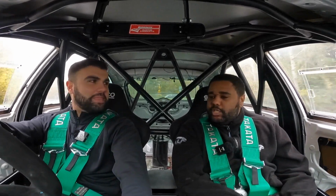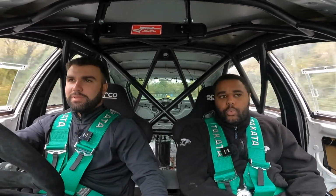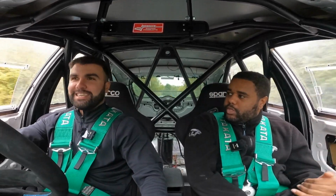You literally have no understeer whatsoever. We weren't even nearly trying to under or oversteer. It was trying to turn in from the rear, wasn't it? Yeah.